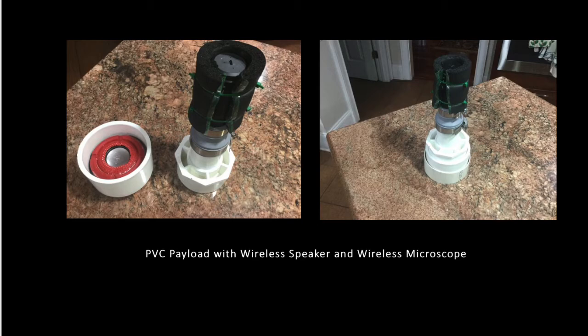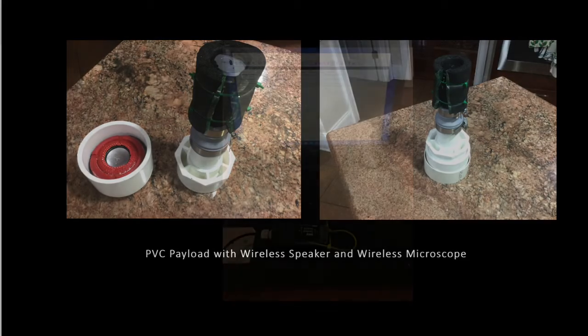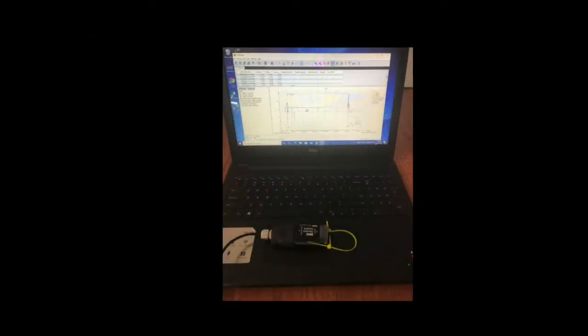A wireless speaker was linked to an Android's tone generator app, and a wireless microscope was used to magnify and record the data. A Hobo Data G monitor is attached to the pod to record information on the G-force of the payload. After the flight, the information must be saved with the computer program.